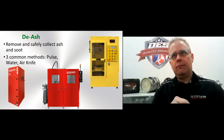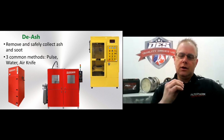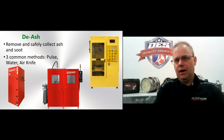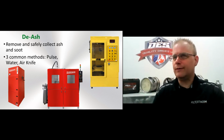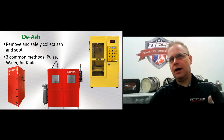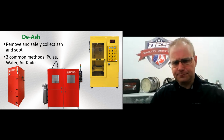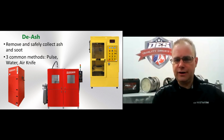So we're going to use a de-ashing system. We're going to remove as much of the ash as we can. Now, when you look for systems, make sure these all trap that removed ash in some sort of high efficiency filter system that you can easily dispose of. This will protect your users from all the crazy hazards of soot. Hopefully you're wearing your PPE, but having a machine that captures that well and lets you dispose of it really easily is really key. On the screen, I have a couple of examples of 3 different philosophies of de-ashing.